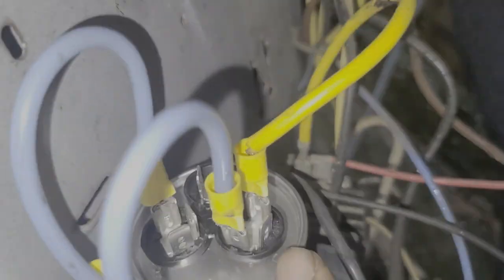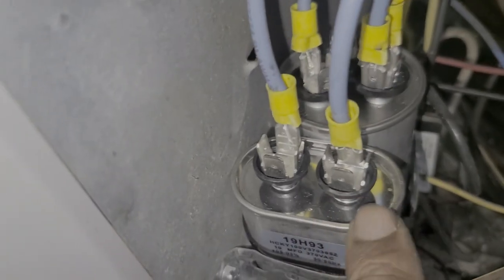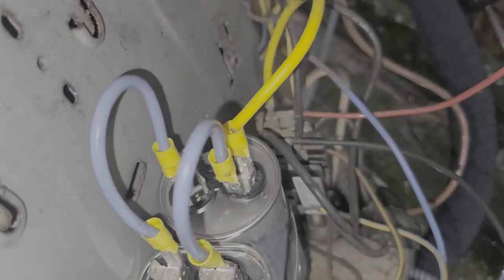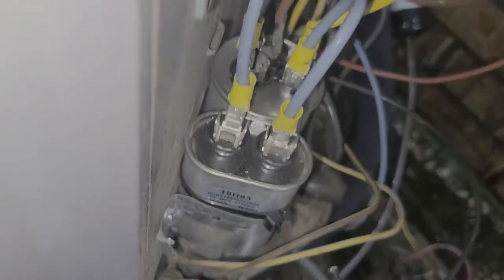So I got my common on this capacitor. Got the herm on here. So as you see, this herm here is burnt up. I'm gonna clean this up and stick it on the herm on that capacitor. And then the fan just goes right here. Nice. That's a good connection right there. So we'll just put new spades on that herm.